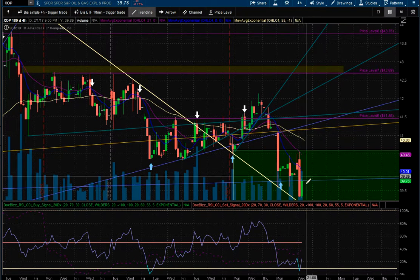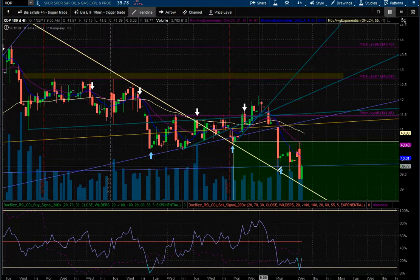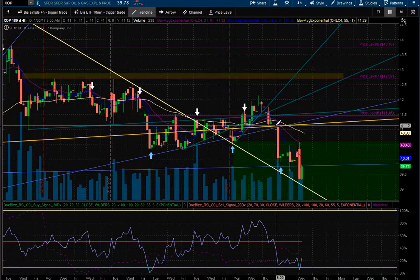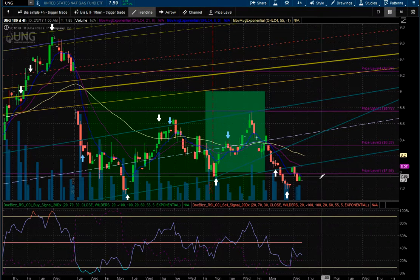Oil explorers are down 0.75%. Still got this strategy going down here, and it might keep on moving down because it's got some resistance. These lines, I'll clear up these charts.